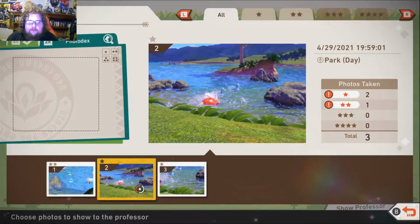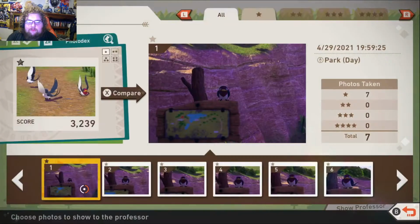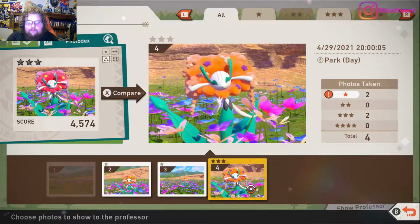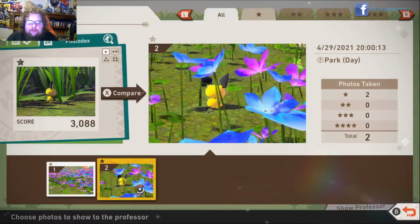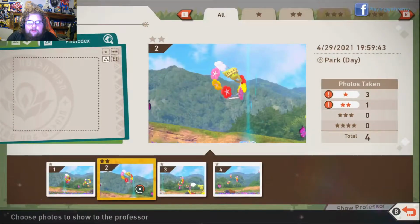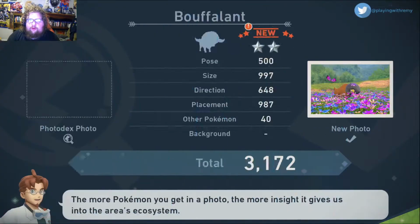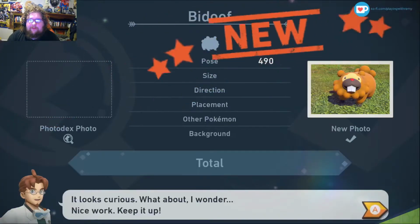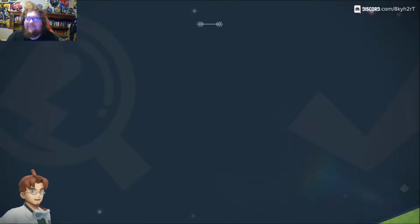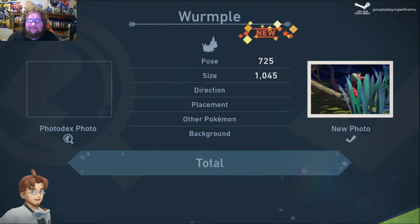That's a better picture, Swana. Splash for me, baby. We need a 1-star, so I'll take that. Grookey, that one. Him and Pichu looked like they were having a fine time out there. Now then. Nice work. Okay. 2 stars. Nice work. Silver. Keep the old one, obviously. Nice work. That's amazing. Look at that, my doof! Diamond! Ah, to be a Pichu chasing a Grookey. Wouldn't that be nice? Wouldn't that be nice? Great timing.